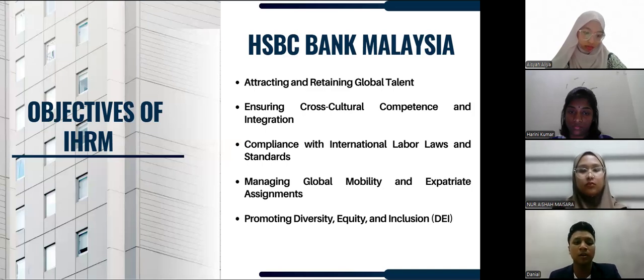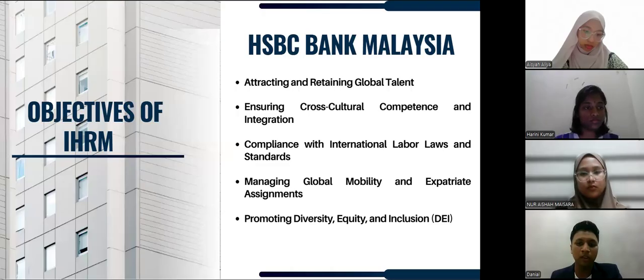And the third one is compliance with international labor laws and standards. HSBC ensures all HR practices follow Malaysian and international labor laws, protecting employee rights and maintaining ethical, transparent operation. And for the fourth one is managing global mobility and expatriate assignment. The bank supports smooth relocation for international assignments by handling visas, cultural training, and repatriation planning, helping employees adapt and succeed abroad. For the last one is promoting diversity, equity, and inclusion.